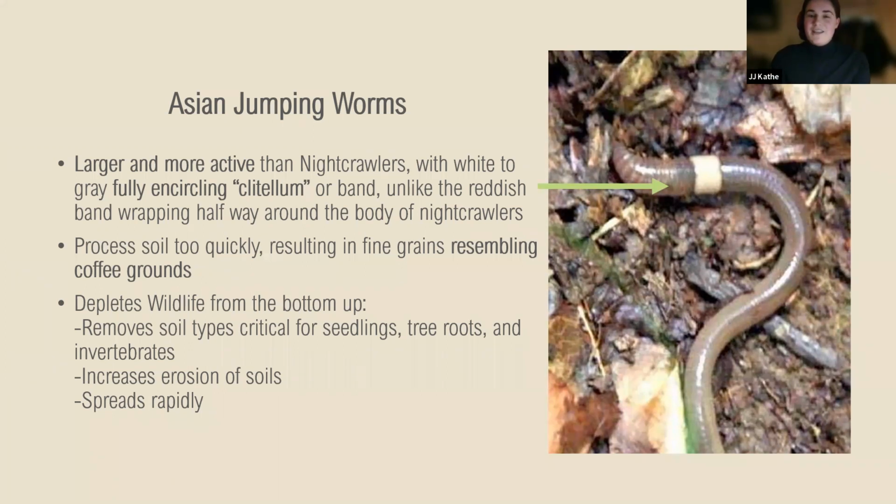But if you're not sold, it also has this little band on it that worms have called a clitellum. On night crawlers, and a lot of our worms are European species that are naturalized here, they have a reddish, saddle-shaped clitellum that doesn't fully encircle the body of the worm, whereas with the Asian jumping worms, it will fully wrap around it, and it'll be a milky white to a gray color.